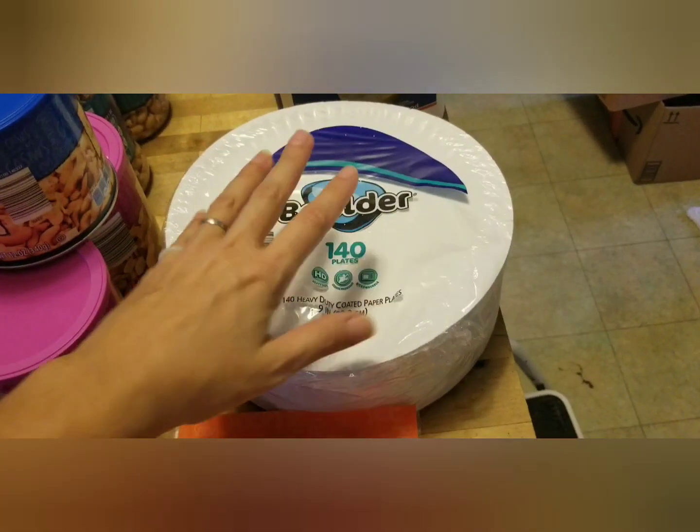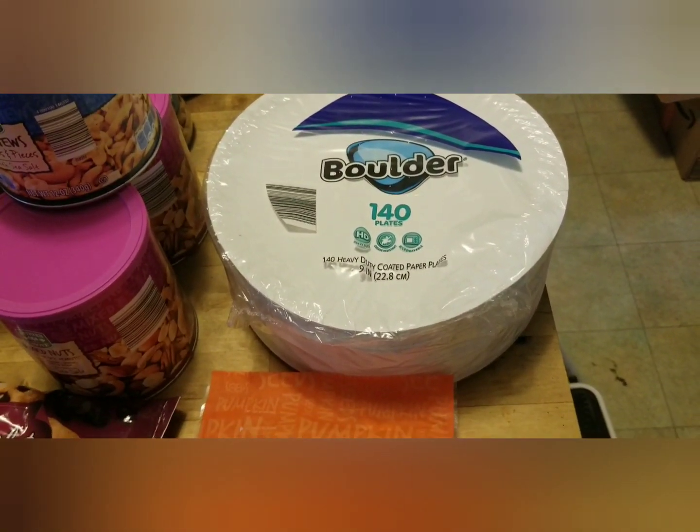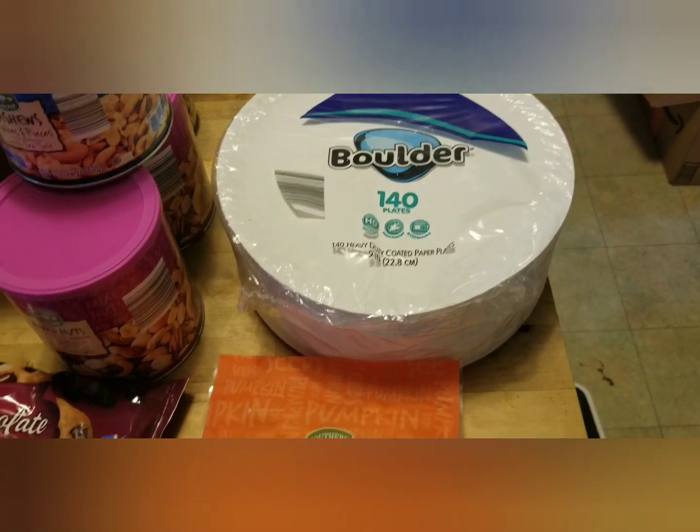There was also a package of paper bowls for eating the snacky lunch on the way home from the grocery store.